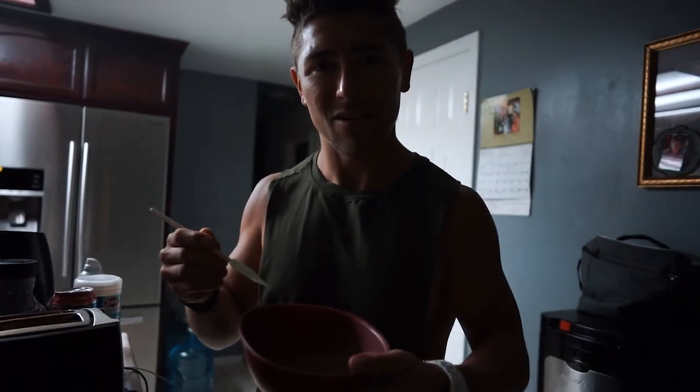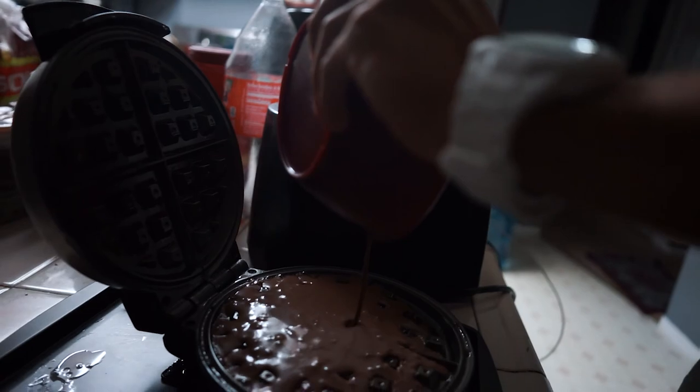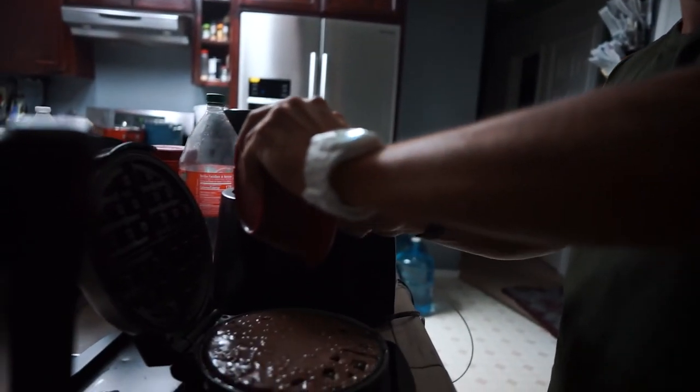Final meal snack going down. We got our protein waffles here. We got a Kodiak cakes mixture. So literally just the Kodiak cakes. We're gonna wash this down with a protein shake, man. Gonna throw this in a little waffle maker now. Oh yeah. Don't mind me making protein waffles, guys.